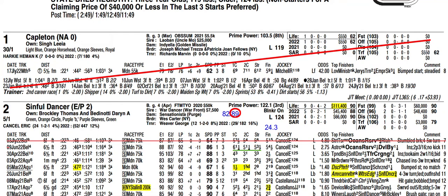One, I know he was bumped at the start, so you can scratch that race technically. If there were more races to look at, I would have scratched that race out. Bumped at the start, especially when I see the way he ran in this race. But I'm looking here and I'm seeing Heman Harkey, and no disrespect, but this guy just can't compete against the level of the jockey colony over there at Saratoga. I mean, he really struggles.